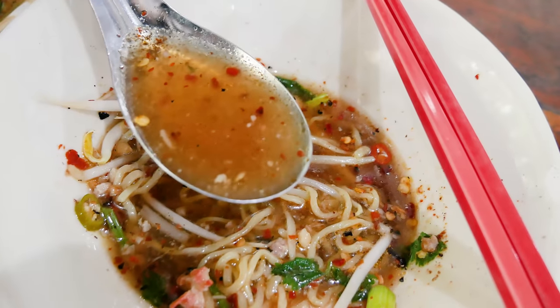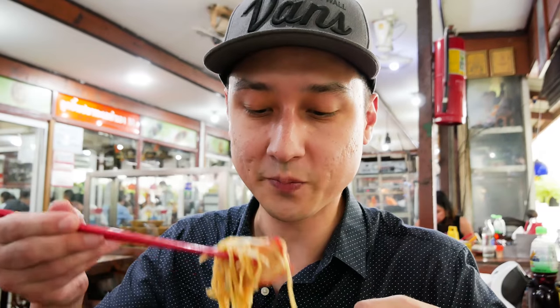I do have to say the sour one actually doesn't taste sour at all, but this is my favorite. I'm so glad that it's small portions so I can just eat these and then hit the road and keep eating.